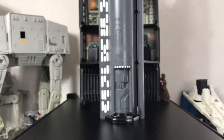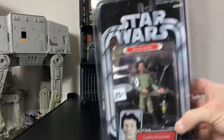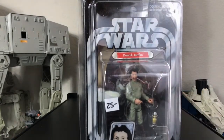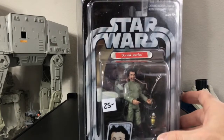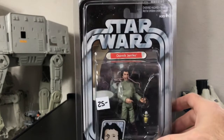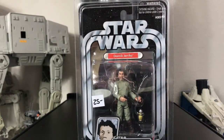All right, up next. Now this one I saw in a review on Matawab's channel. So here we have Dannik Jerriko, another figure I saw on one of my friend's channels, and I thought to myself, I've got to get it. So picked him up for $25.